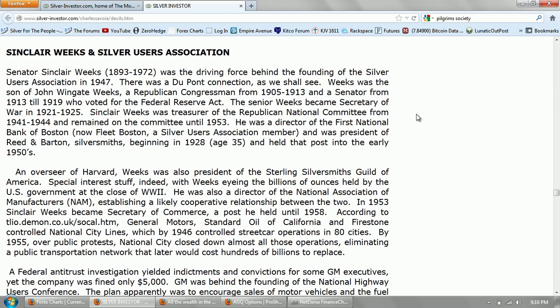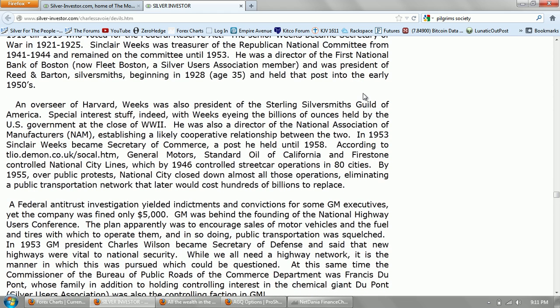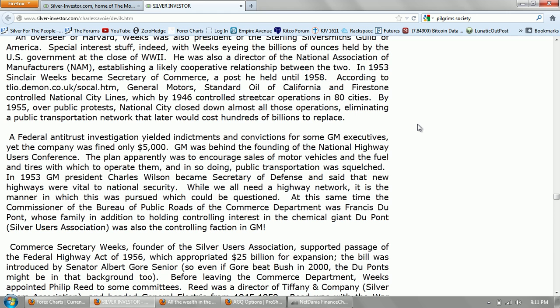Now Fleet Boston, a Silver Users Association member, and was president of the Reed and Barton Silversmiths beginning in 1928, age 35, and held that post into the early 1950s. An overseer of Harvard, Weeks was also president of the Sterling Silversmiths Guild of America, special interest stuff indeed, with Weeks eyeing the billions of ounces held by the U.S. government at the close of World War II. He was also a director of the National Association of Manufacturers, establishing a likely cooperative relationship between the two. In 1953, Sinclair Weeks became Secretary of Commerce, a post he held until 1958.